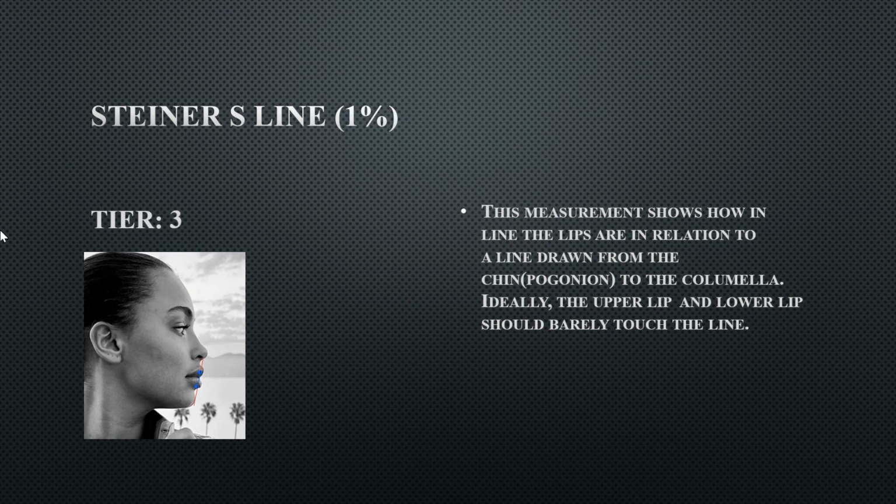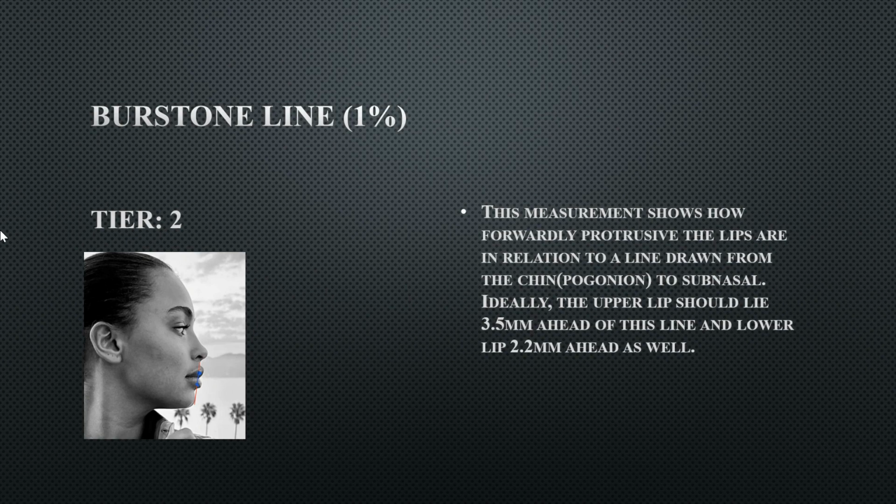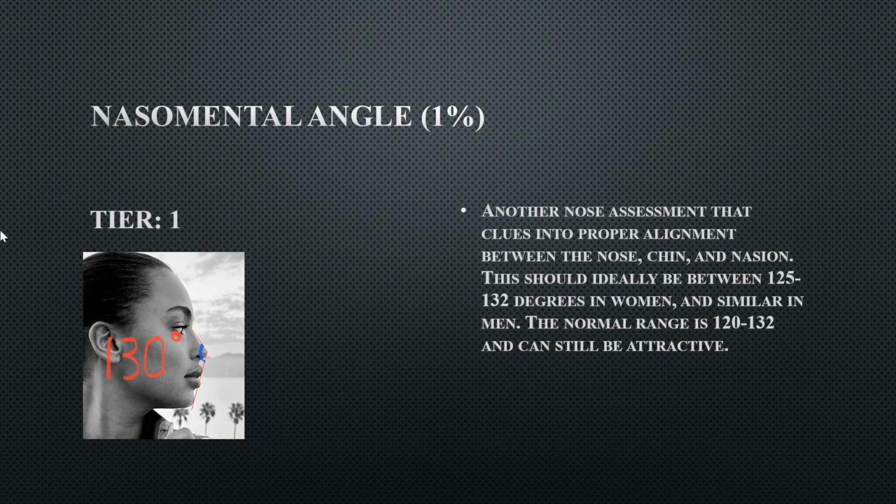Her S-line goes from the middle of the nose down to the chin, and preferably you want the top lip and the bottom lip to barely touch the line, but hers is actually passing the line, so that is not ideal. And her burstone line goes from the subnasale down to the chin, and you want the upper lip to pass the line, and you want the bottom lip to barely pass the line. And hers is kind of in between, so hers is actually at the same length, and you don't want them to be at the same length. That is not perfect, or that's not considered ideal.